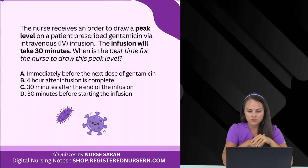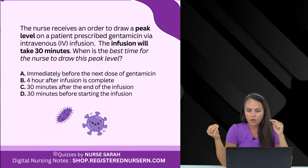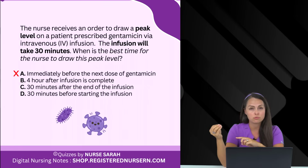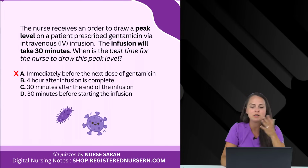A, immediately before the next dose of gentamicin. Well, if they're going to literally be getting this medication and we go in and draw, is that medication going to be at its peak? No, that's more of the trough level. That is the trough, the lowest part. That is when you would want to draw your trough. So that's not an answer.